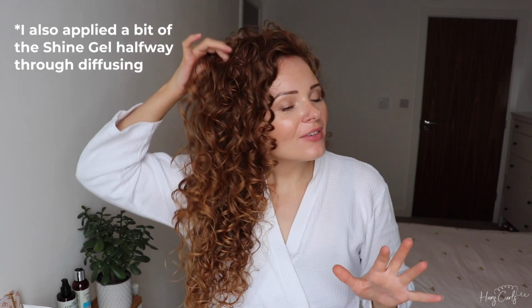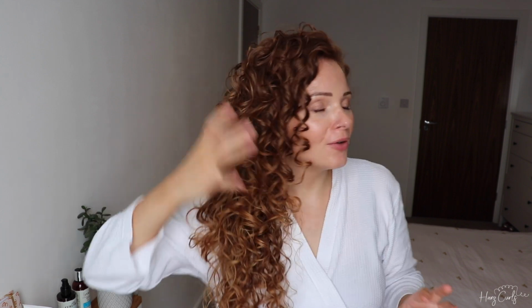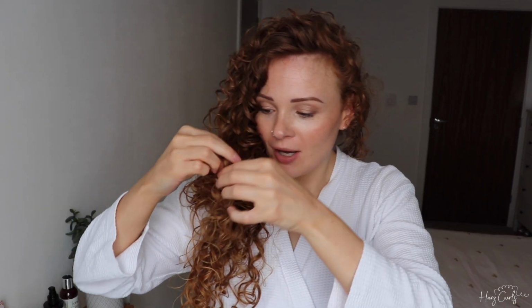I was a little bit dubious throughout diffusing because I was like, I'm not really sure if I'm getting much more volume than normal, but you can see already that instead of big sausage clumps, I've got much smaller clumps. My hair isn't fully dry yet, so I'm not going to break them up. Those smaller clumps, rather than big sausage clumps, give the illusion that I've got more hair, so it's going to give me more volume.